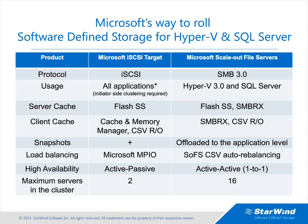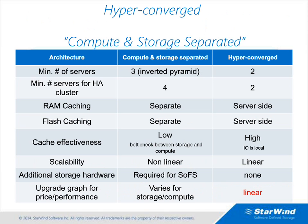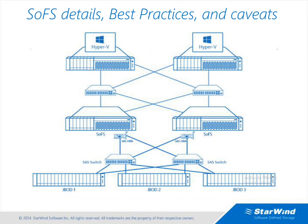Now, let's see, go to our next slide. Get a little bit changed here. Okay. There we go. So with the Scale-Out File Server, the typical approach would be to build a configuration like the one you see on the screen right now.